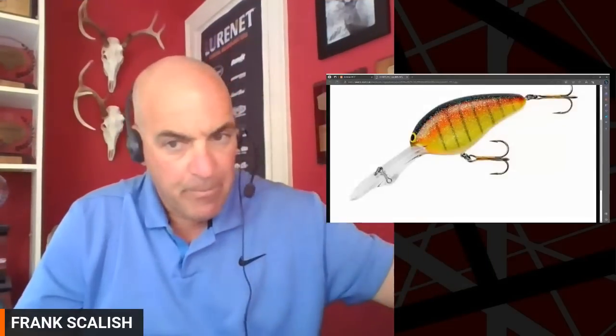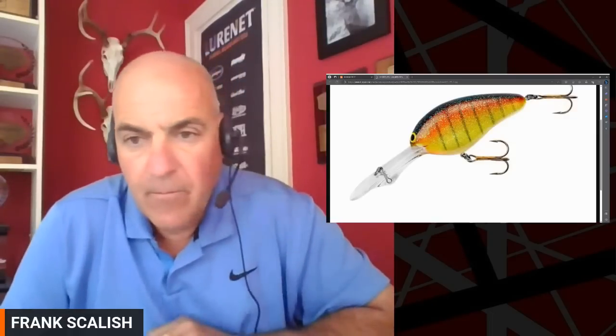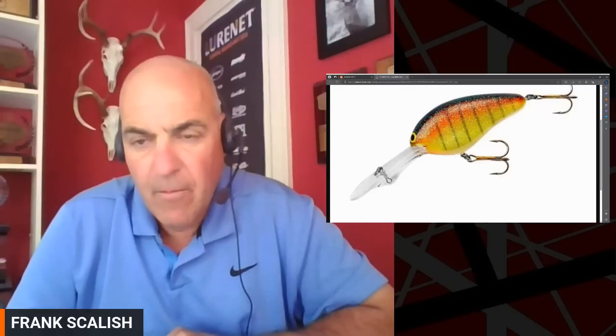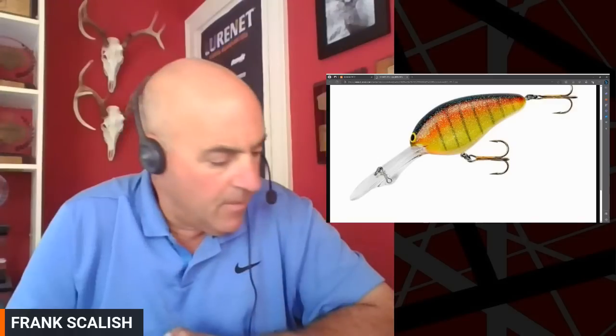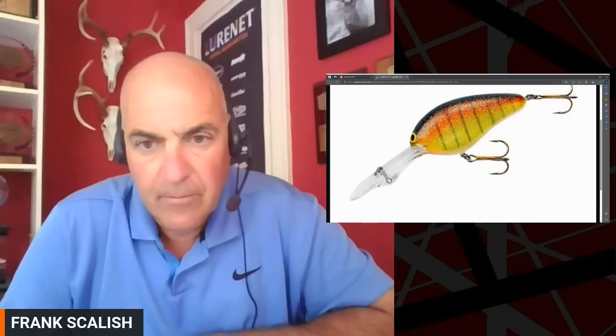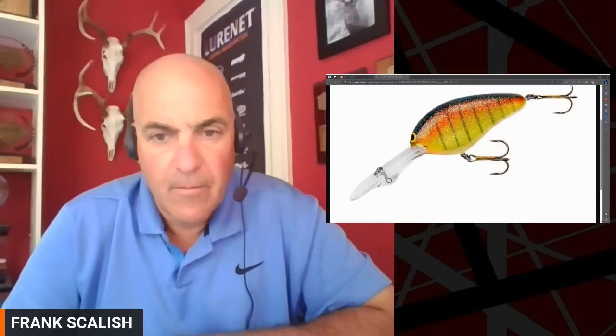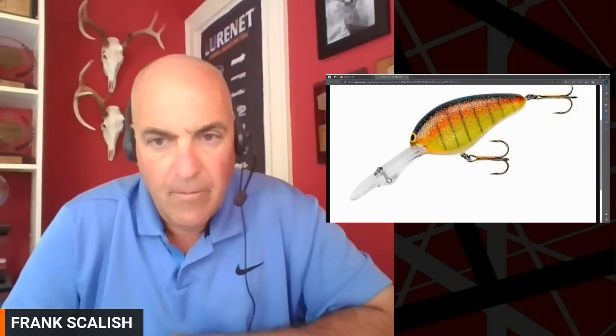Now I'm going to pull this up here because you talk about the action of it and how it backs up and everything. I've always thought it was odd how far away from the bill or from the body of the bait the line tie is on a DD22. Is that part of what gives it its unique ability and action and kick out, that positioning of that line tie so far away from the body of the bait?